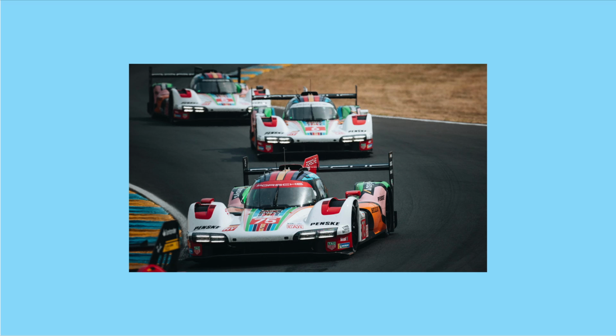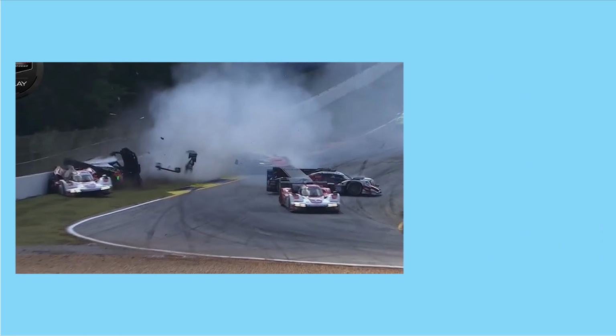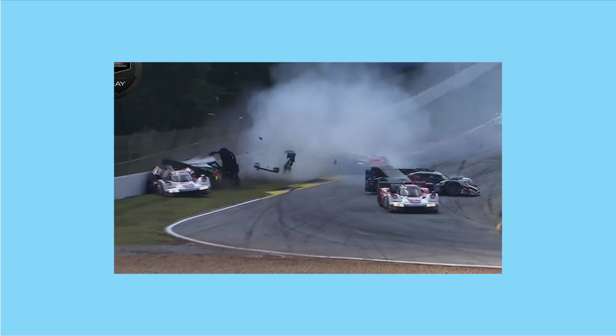year across both championships. Now, the 963 didn't perform badly for a first season. In fact, its results in the WEC weren't far off the 919 in its first year. But I think these results were short of Porsche's very high expectations, especially at Le Mans. There were plenty of missed opportunities too. Sebring and Road Atlanta immediately spring to mind.